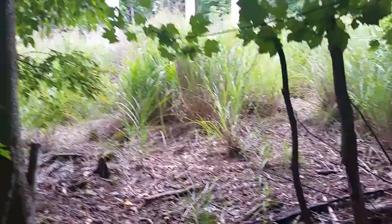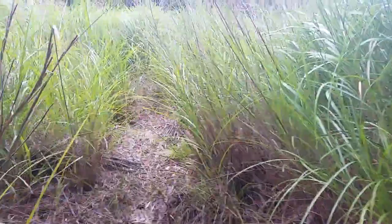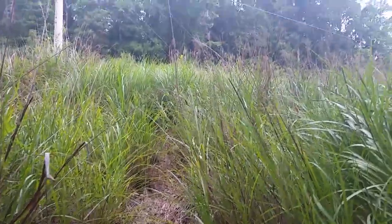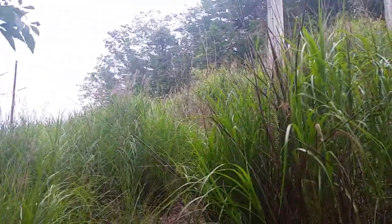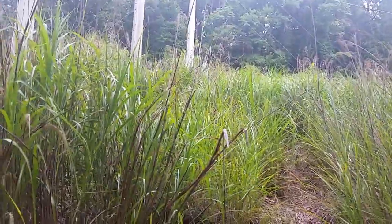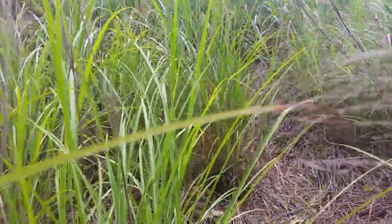Okay, so we're approaching the right of way here, and again, kind of a snaky place, and when you're in the middle of it, you can be seen from either end if there's anybody looking, so I try not to linger here. This is where I cut my straw for the floor. It's also where I get all of my ticks.